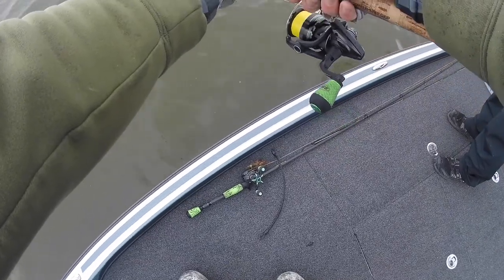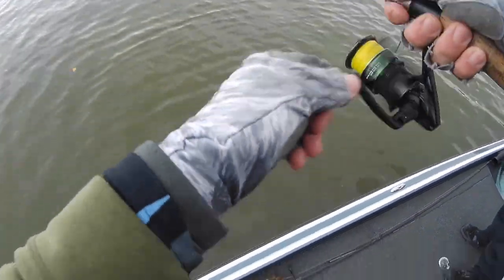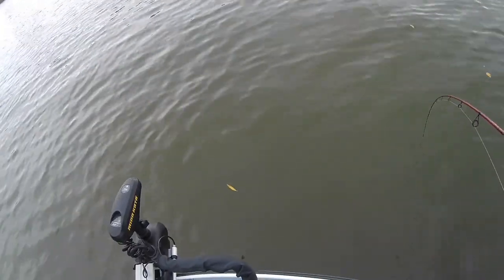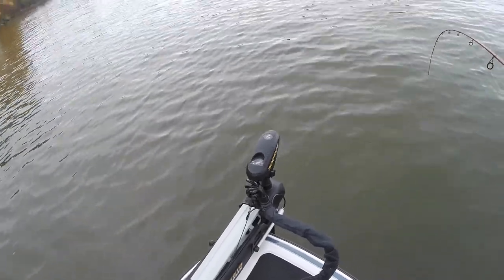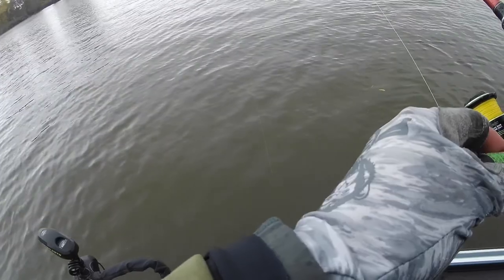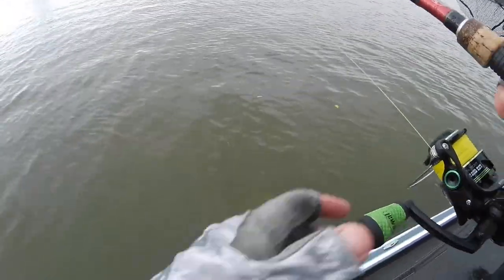I think that's a big pull. That takes a while to get that. And he's been kind of just hanging out. I wonder how. It's probably just a huge catfish. This is definitely the biggest fish I've ever hooked in this river. I can promise you that. I mean, we're 4.5 minutes in.